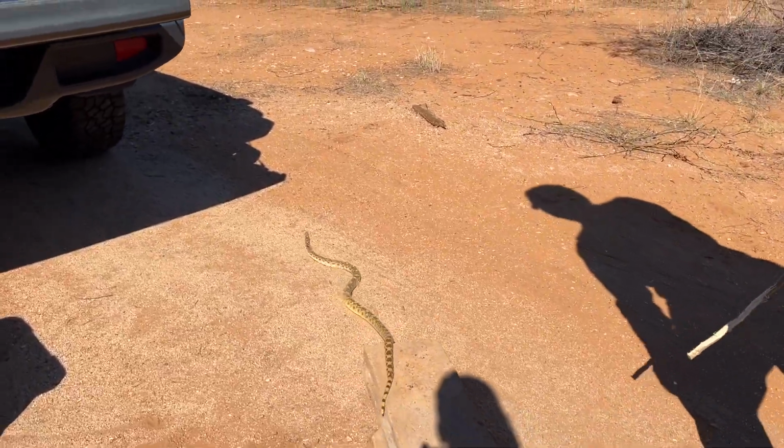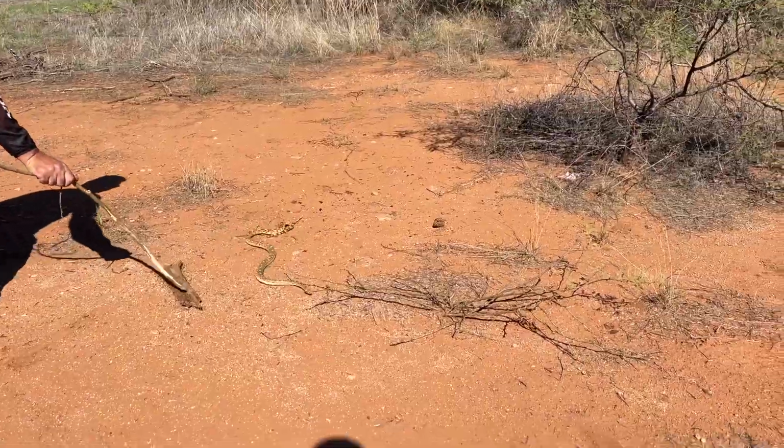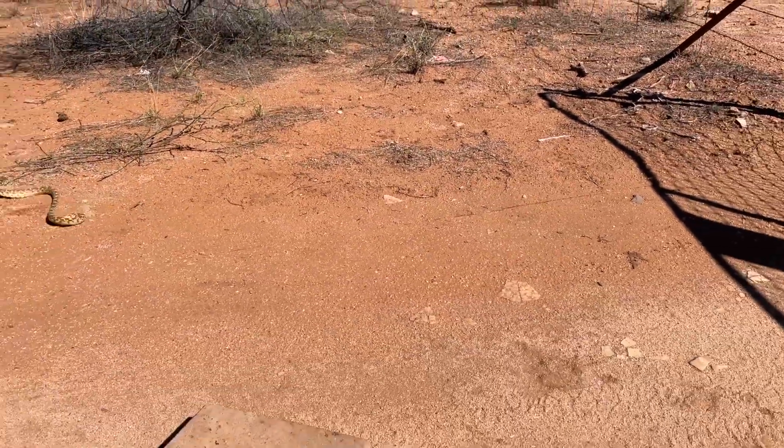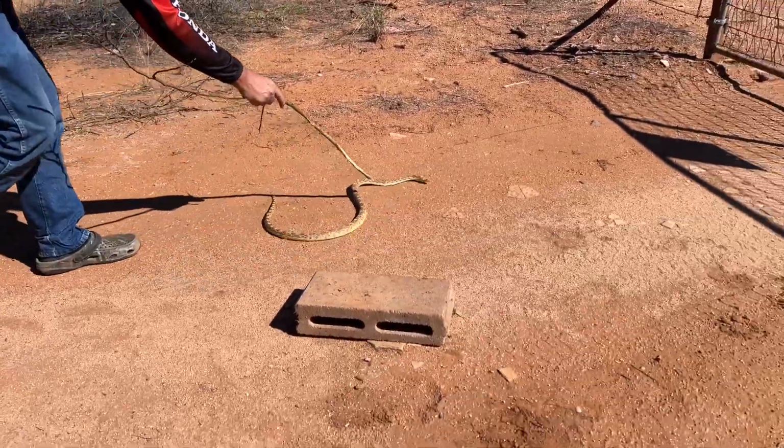He's not poisonous, I don't think. Don't go to my truck. Don't go to my truck. Go the other way. Dang, he's fast. That dude moves. I'm bad with this camera when there's a snake coming toward me.